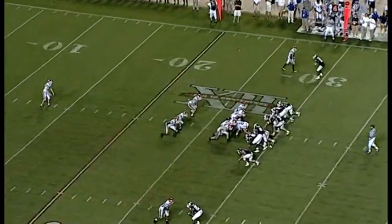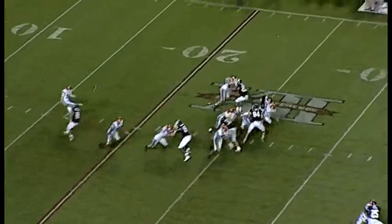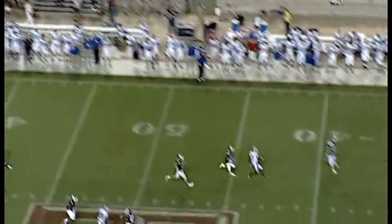Their third downs now are showing 2 out of 13. There's the snap. It was low, outside pressure, punts away. It's very high.